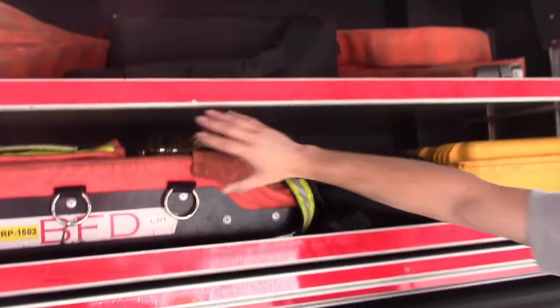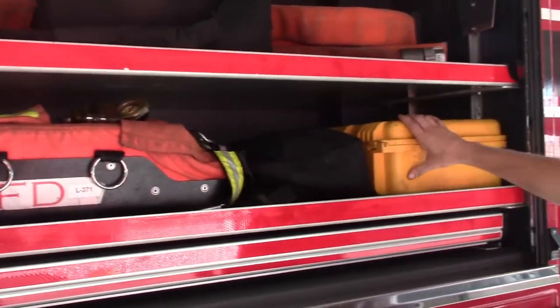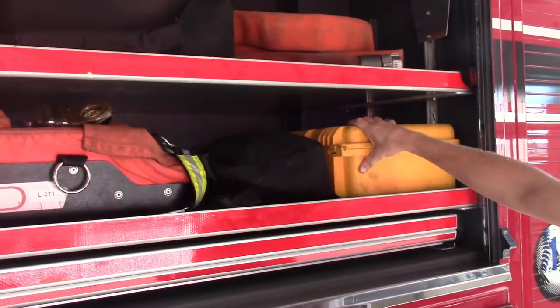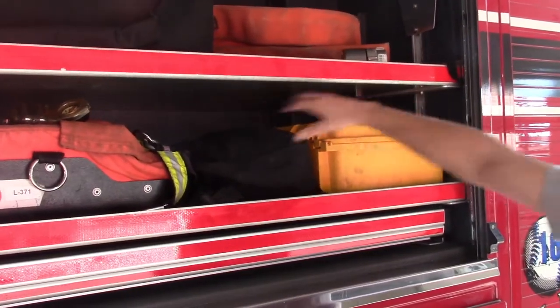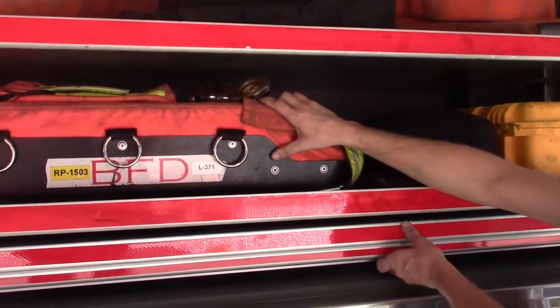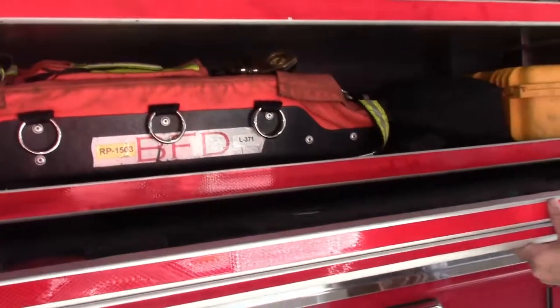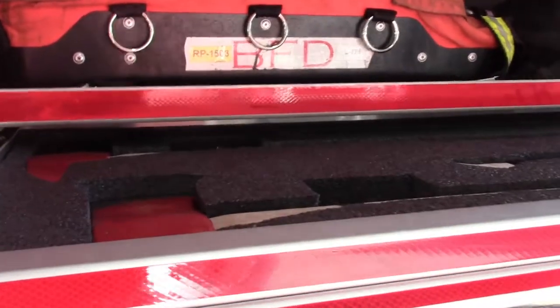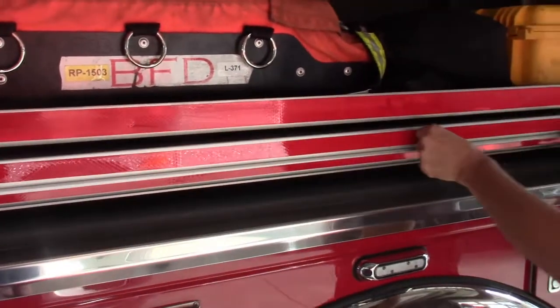And then down here, this is our RIT pack and pack tracker. These are for if a firefighter goes down. This is to help locate them by their air pack, and then this is to give them additional air if they need it when they get to them, if they've suffered a mask failure or run out of air. Some more hand tools in here, different axes, forcible entry type tools.